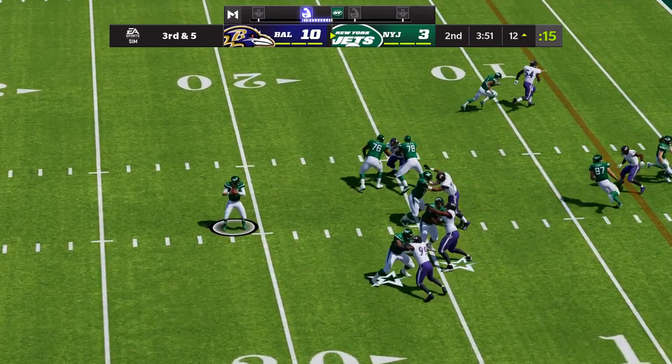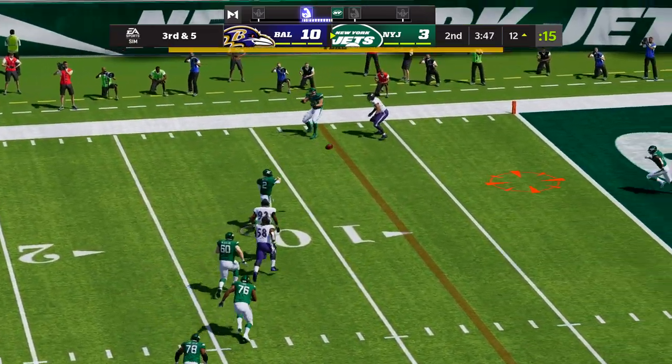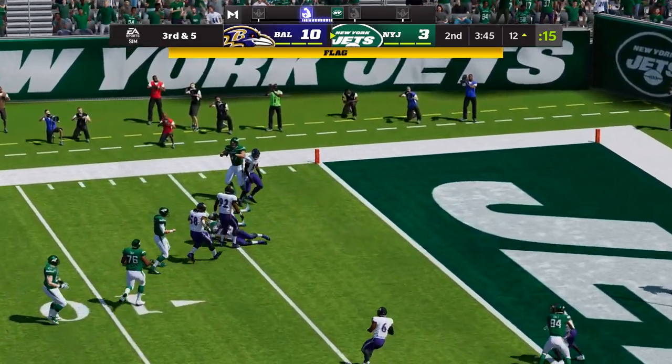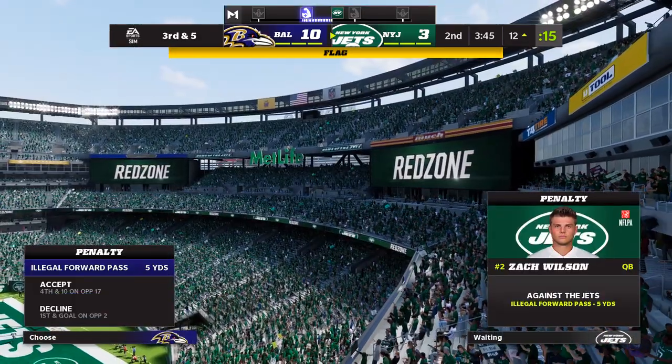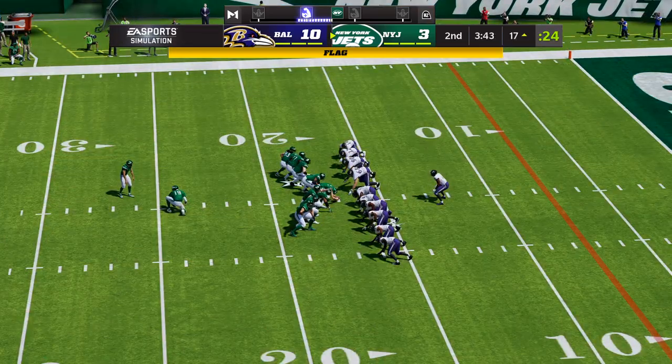To throw is Wilson. Now he'll escape to his left. And it's caught. And for the moment, this will be a 1st down. But we have a marker on the field. Let's see if this stands.